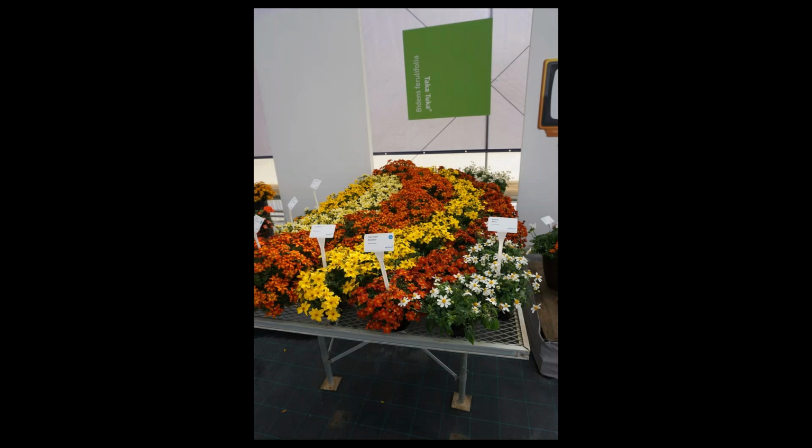Also, moving into some of the other specialty items, they had some new Bidens, and you're going to see a lot of Bidens in this talk. It's an interesting plant. I think it's a great container plant for us, and some of these newer types with the bigger flowers are really pretty interesting.